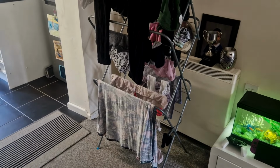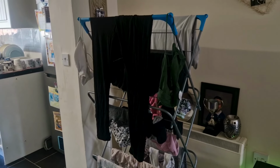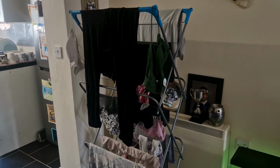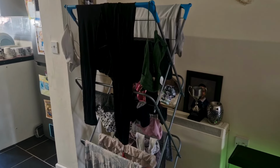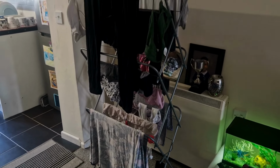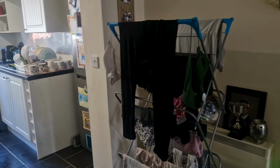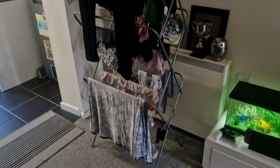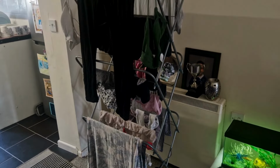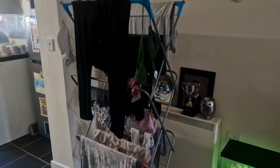At the moment we don't have our heaters on, but when we do, this will be going in front of a radiator, obviously not too close and in a room with ventilation, but it just helps dry the clothes a little bit quicker. This radiator we never have on because this part of the house gets quite hot, as the kitchen is right here. So this is one of my top money saving items, as the tumble dryer is one of the top energy guzzlers in my house.